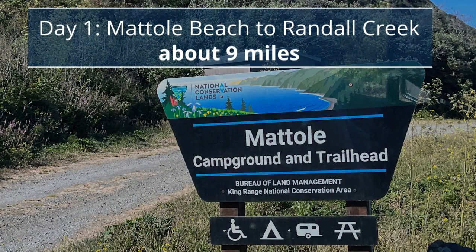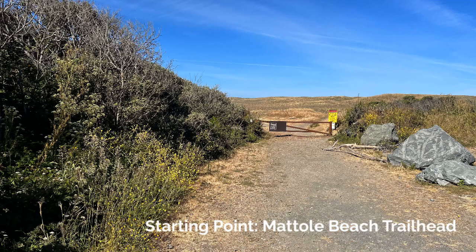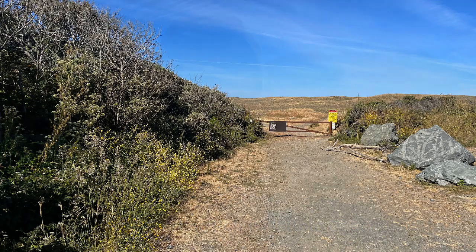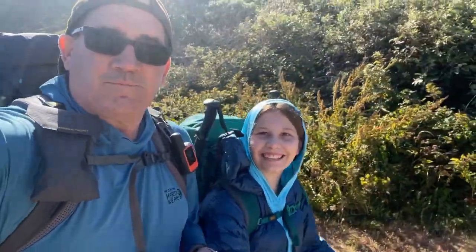After being dropped off at the Mattole campground, we started our hike. There's a little gate there, and soon you are right smack on the beach. Lost Coast, here we come.